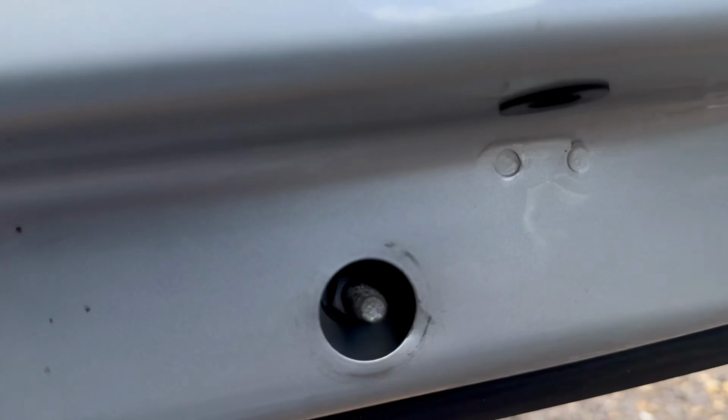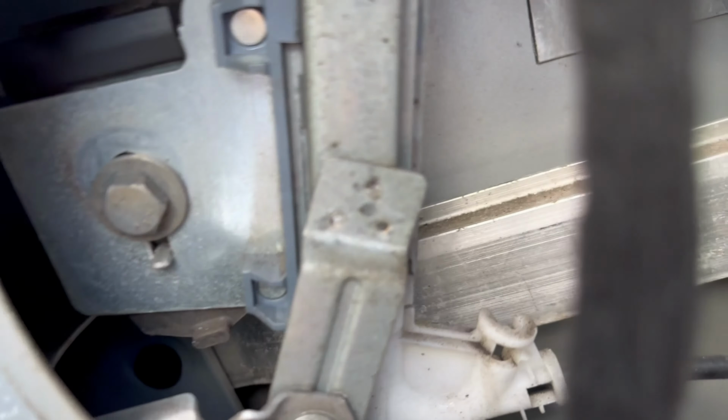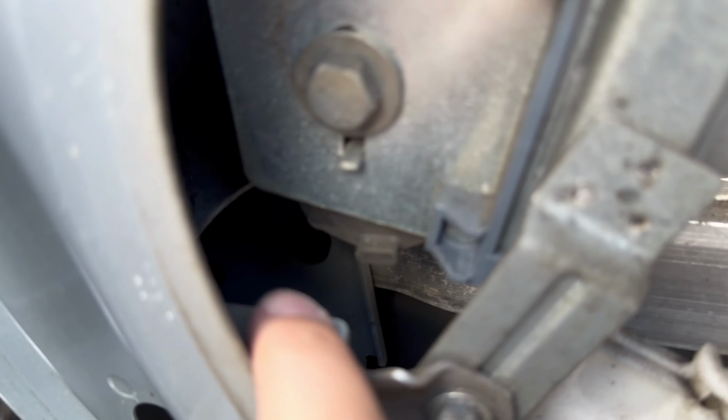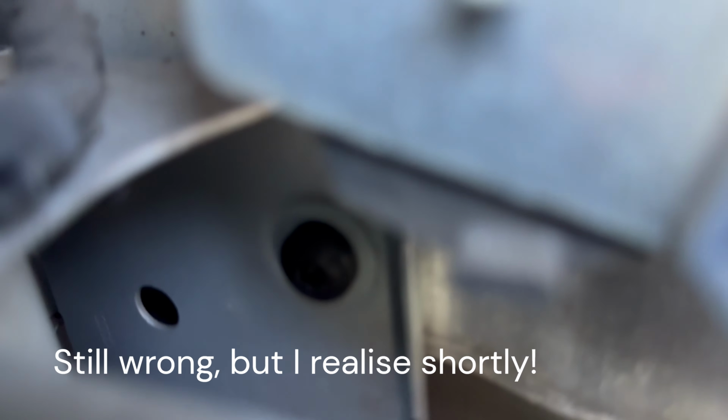At the top here, you've got another 10mm nut there, and if you follow this down, it joins onto this thing here, which I believe is where it's connected, which is back there, that thing there, which I don't think you're going to be able to see. Let's see if I can get you to zoom in on that.